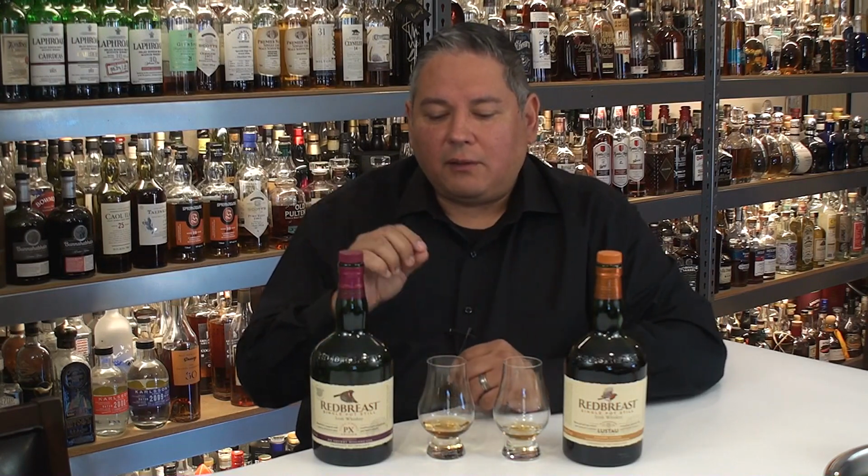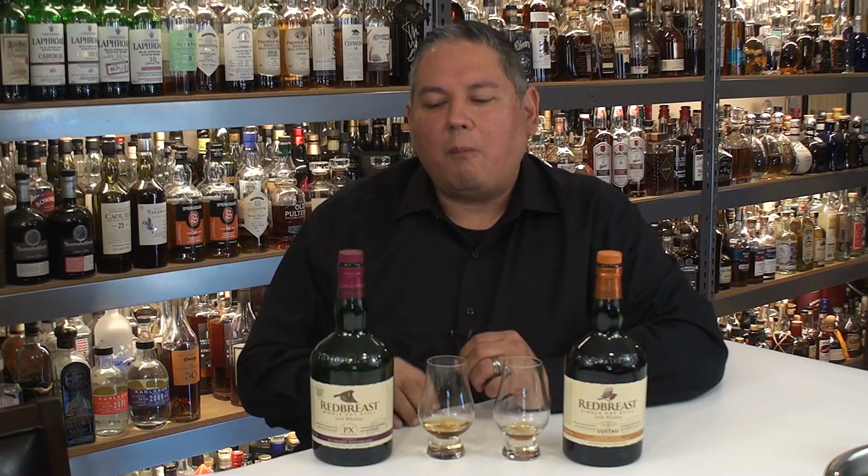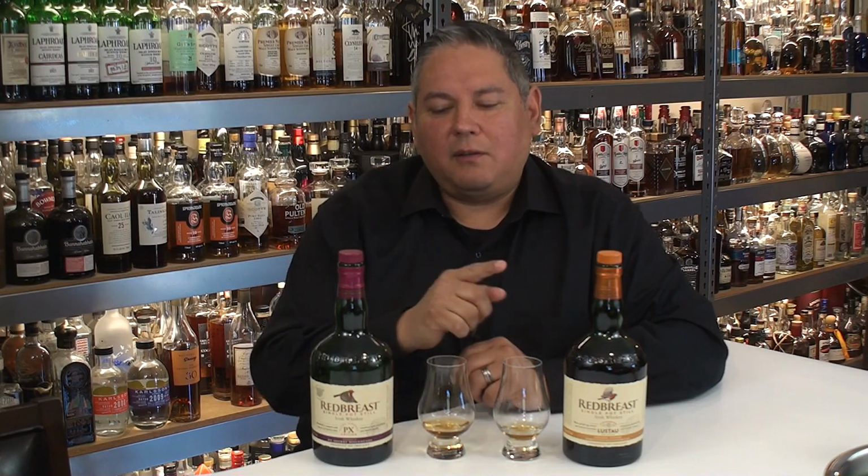But it does feel very silky on the palate. So medium-high viscosity. It enters, you get a lot of that black cherry, that blackberry, that little blueberry thing happening really early. There is a little bit of raspberry underneath that. Not nearly as much as there was in that one.